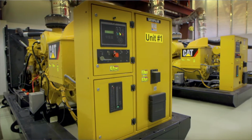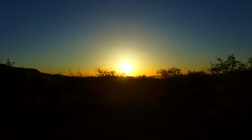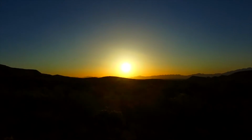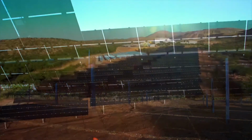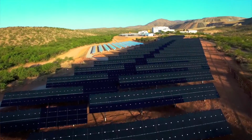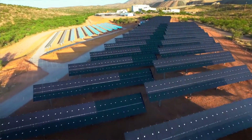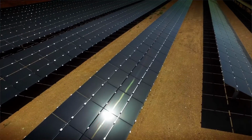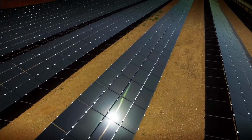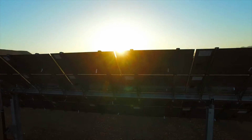And on a normal day, you can hear the generators running at the same time that the sun is shining more than 320 days a year. When we started to look at the sunlight conditions, the renewable energy availability here at the Tucson Proving Grounds, it was an ideal location because the sunlight is strong. It is a warm climate, so the solar power technology that we're using, which is Cat branded, really excels in this kind of a hot climate.